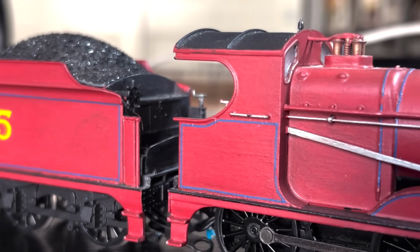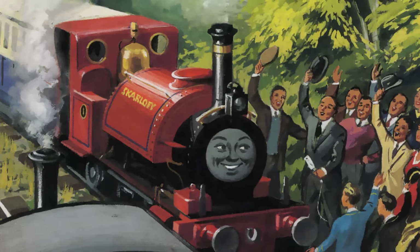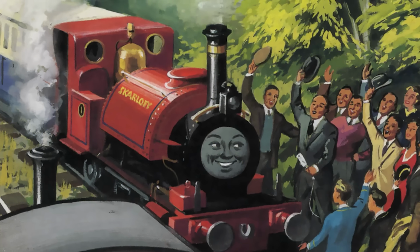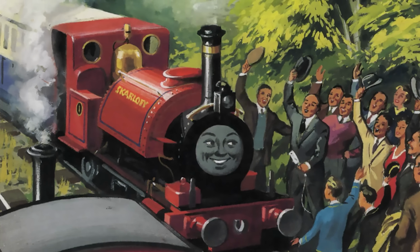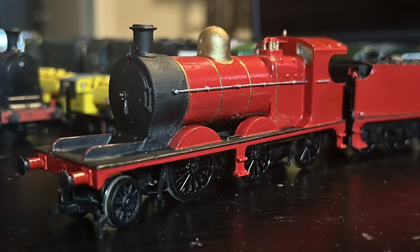On my previous James, I lined the entire body with dark blue lining. I like the idea that James's livery mirrored the Skarloey engines, almost like he saw them while he was being repaired at Groven's Gate, and chose that livery when Sir Topham allowed him to be repainted. But I decided to change it up this time.